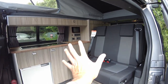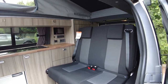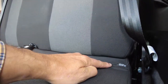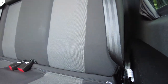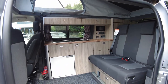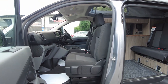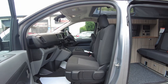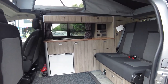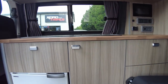Now this one, it's got two rear travel seats, three-point belts, adjustable headrests, ISOFIX, so these are special hooks that allow you to fit a child seat safely. And obviously, in the front, we've got swivel cab seats. So inside, as you can see, lovely contemporary finish with wood grain cabinets.